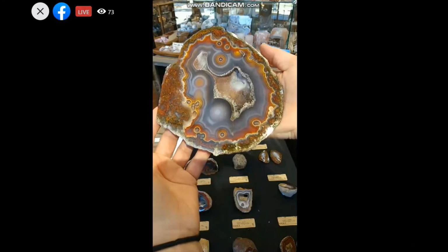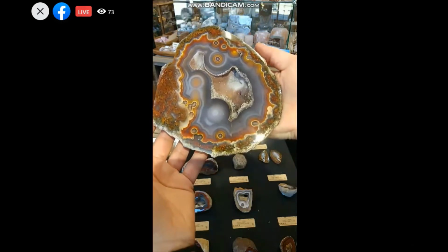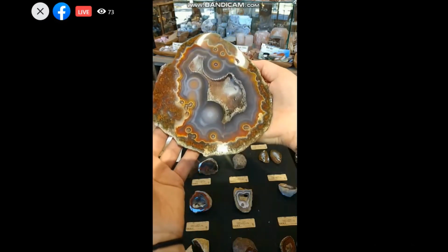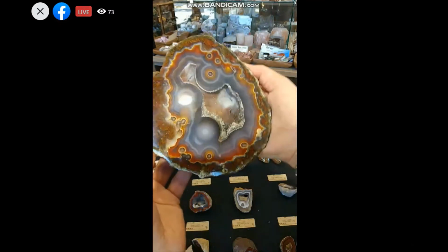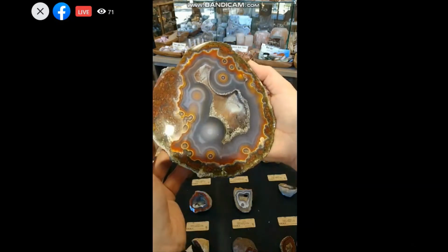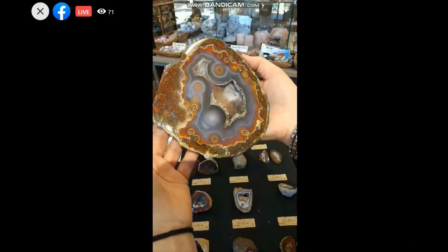This is Coyamito perfection. I think I labeled it that on Facebook today. I am in love with this rock. Such a beautiful, beautiful piece. The tube formations, the banding, there's shadow and parallax in the tube, sliced there, not a fracture in sight. Just gorgeous.